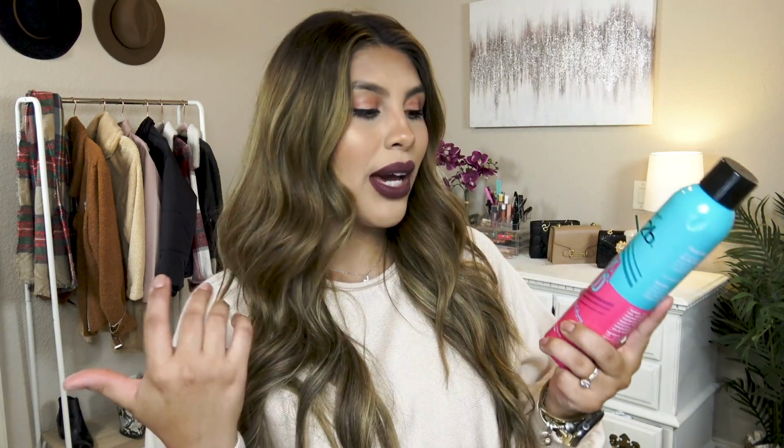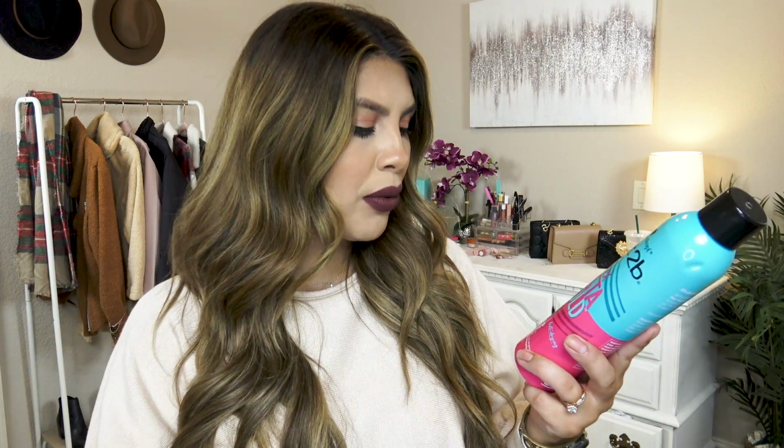Yum. So when I saw that Got2b was on sale, I wanted to try one of their hairsprays. It's a Flex Hold hairspray for touchable control, fast drying, lightweight formula. It helps protect hair from drying out, no residue and no stickiness. I do really like Got2b hair products. They're so good. So yeah, I had to try this hairspray.